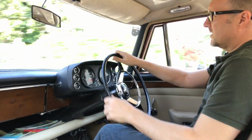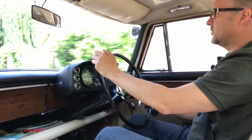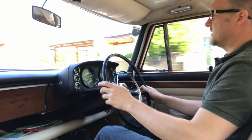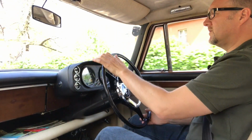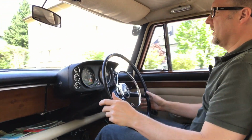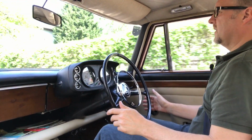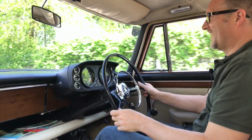Okay, so here's a nice little quiet stretch of road. Let's build it up a little bit, not too fast, and give the brakes a squeeze. Yeah, seems to be in a straight line, nothing pulling. Yep. Okay, sorry about that.